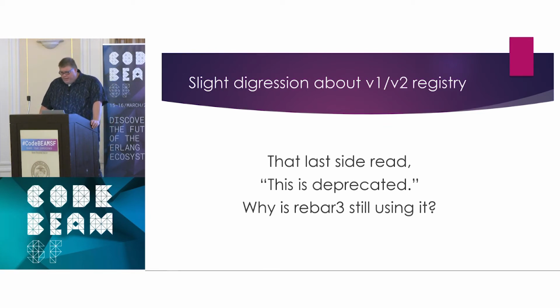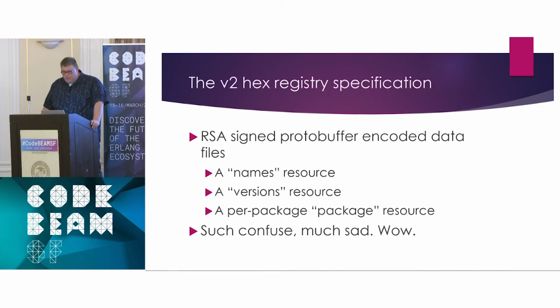What I found out is that the reason is because the version 2 specification, which is not deprecated, uses protobufs. And protobufs, as they get deserialized, currently go to maps. That means that the OTP that you build rebar 3 on top of has to have map support to enable you to exploit these registry specifications. And they're also organized differently than version 1. So there's a data model mismatch, and there's also a map problem.